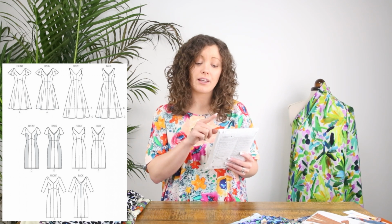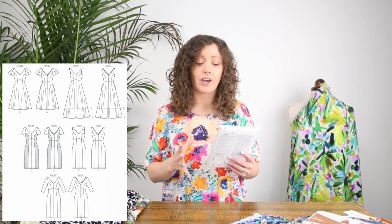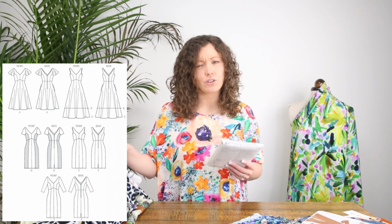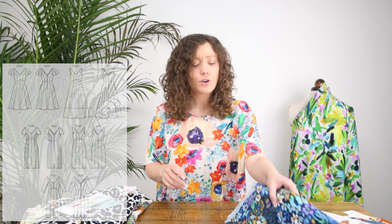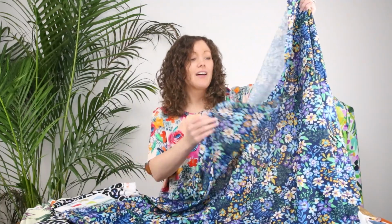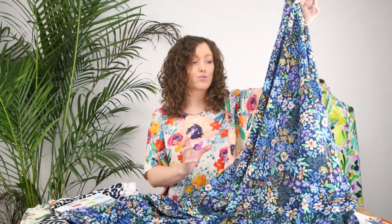And also if you made one of the views with the straighter skirt, again I think you want something with a little bit more body on that, not really like a viscose challis in my opinion. So the fabric I've chosen is our beautiful Minerva exclusive, again, linen and viscose blend. So this is one of those types of fabrics that has structure and drape.